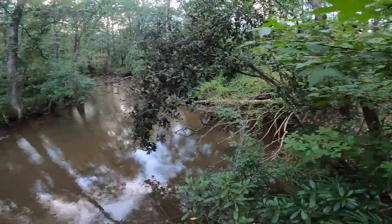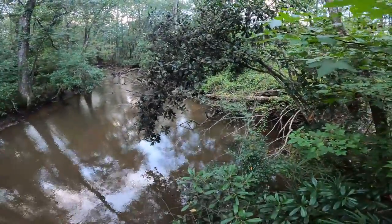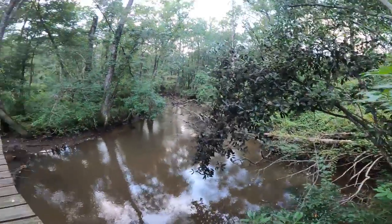Spot somewhere right here in this creek, put down these crawdad traps, and we'll see what we get.